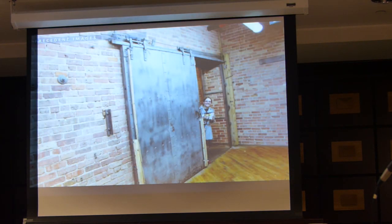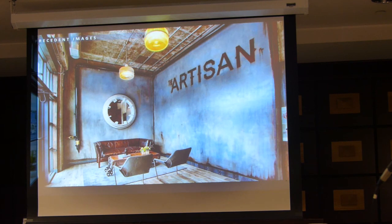These kinds of doors, kind of original rolling doors made out of metal, and maybe a lobby that could have this kind of retro loft style with industrial-like fixtures.